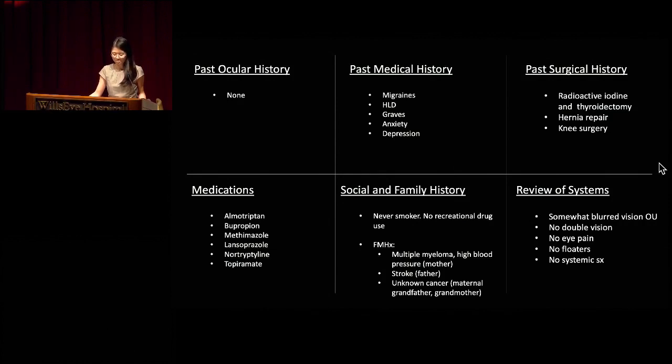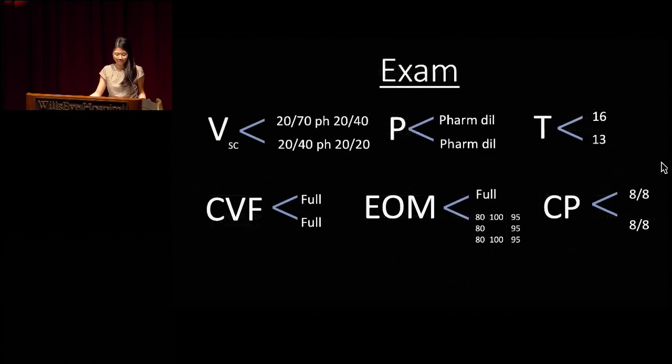Her review of systems included, on presentation, complaints of somewhat blurred vision in both eyes for a couple months, but she denies double vision, eye pain, floaters, or any systemic symptoms. Her vision pinholed to 20/40 in the right and 20/20 in the left. She came to us in the Wills emergency room, dilated from another eye exam. Her pressures, fields to confrontation, and color plates were normal. She did demonstrate some slight abduction and adduction deficits in her left eye.